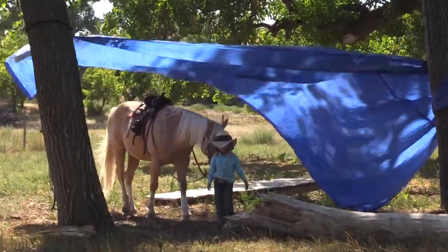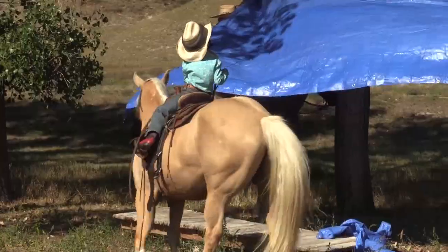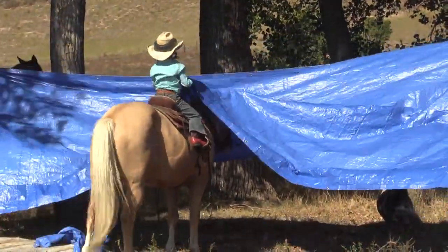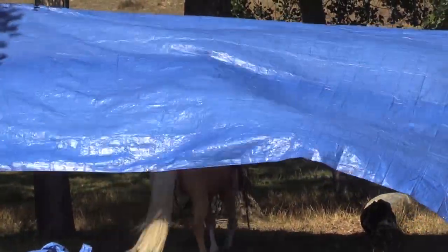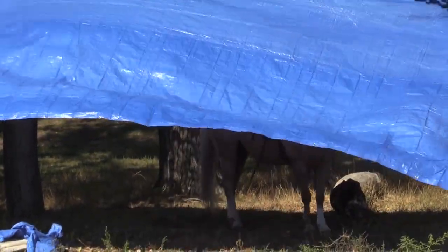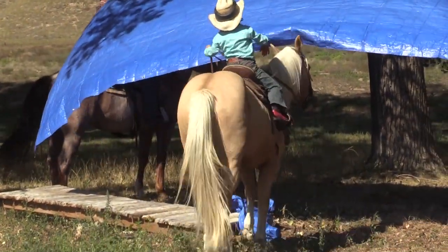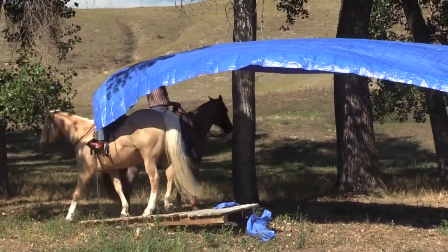Not much bothers Prince. It's always pretty amazing to see how level-headed he is in different situations. Not very much gets him worked up. Alice had a big time going back and forth under the tarp. We had practiced with a small 8x12 tarp, but have never used one this big. This tarp is brand new, just out of the package, so it's very noisy. You can still see the fold line creases where it was folded.